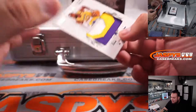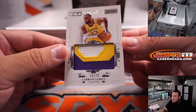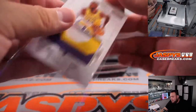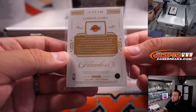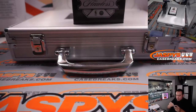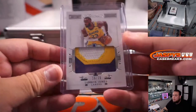Ooh, how about this to start us off? How about a little LBJ, LeBron James? 16 out of 20. Three color patch. And that's the best besides the logo, man, you can do. And of course, it's game worn used material. Lakers going to Gretsch. It's actually probably a really big hit. Would not be surprised.